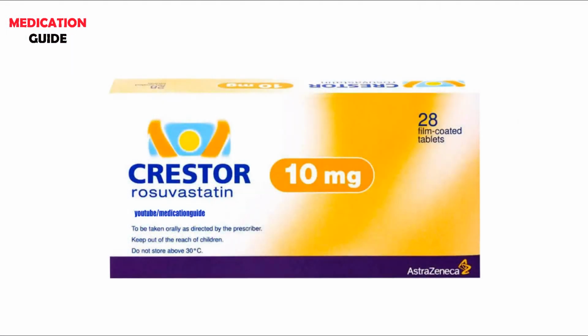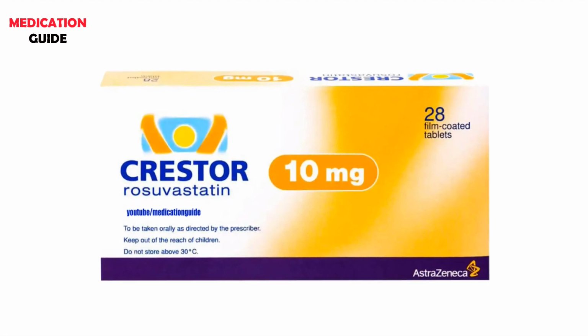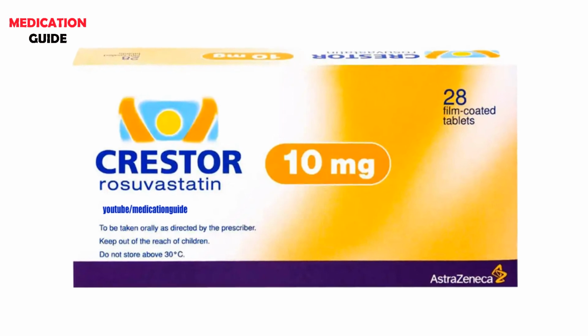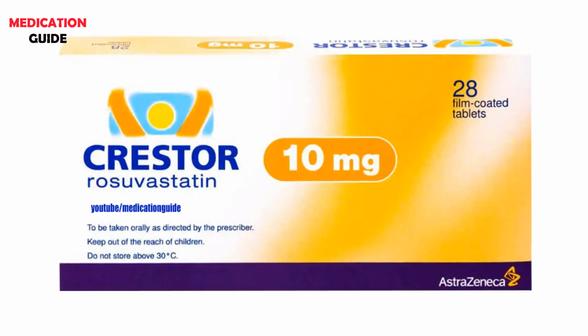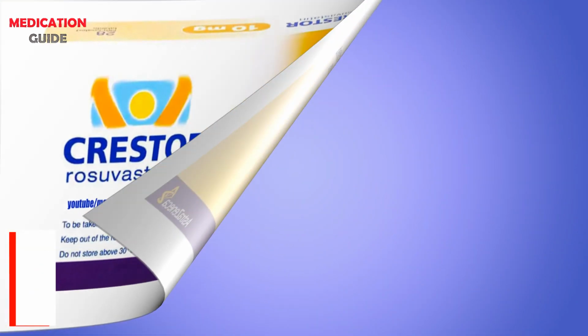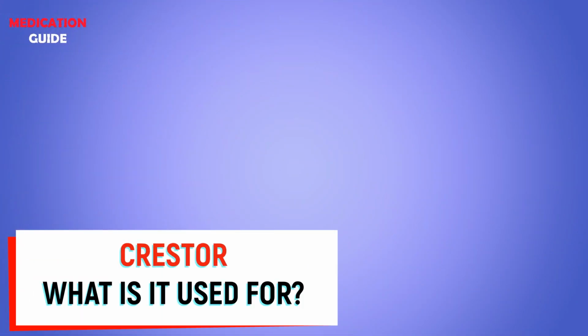Belonging to a group of drugs known as statins, Crestor's active ingredient is Rosuvastatin. For oral administration, Crestor is available as 5, 10, 20 or 40 mg tablets. What is Crestor and what is it used for?